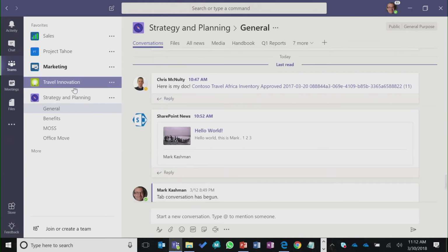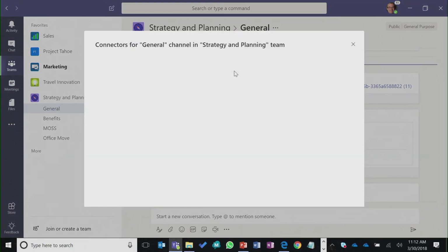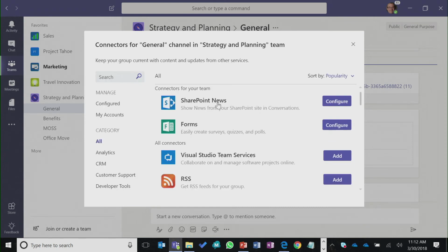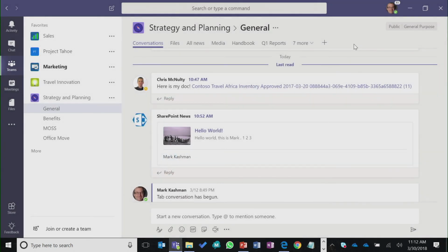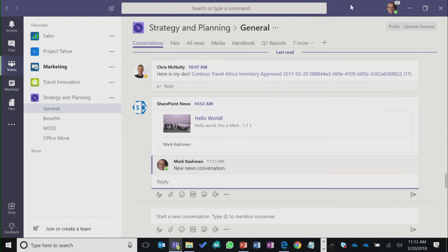And to do that, it's very easy. You go into the general, click on connectors, and we now have a new feature that we call the SharePoint News Connector. And you'll see when it pops up here, I've already configured it. So that's already turned on for us. But to configure it would be just as easy as clicking Add and then going through one step to say OK. And now we have all of that SharePoint news that's being published at the team site level flowing here. And then I can easily go and start a conversation on that new news and engage with the rest of my team. But it's nice that it automatically starts that for you.